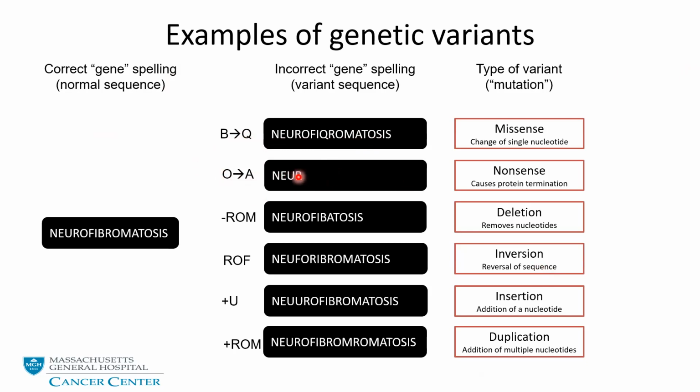And so you can call that a type of variant called a nonsense variant, where it just stops reading. You can have deletions where you lose a couple letters. Here you lose ROM and you can see the misspelled word. You can have inversions. You can have things flip in sequence and you can get a misspelled word that way. You can have insertions or additions to the letters, and you can see that you get a misspelled word here.